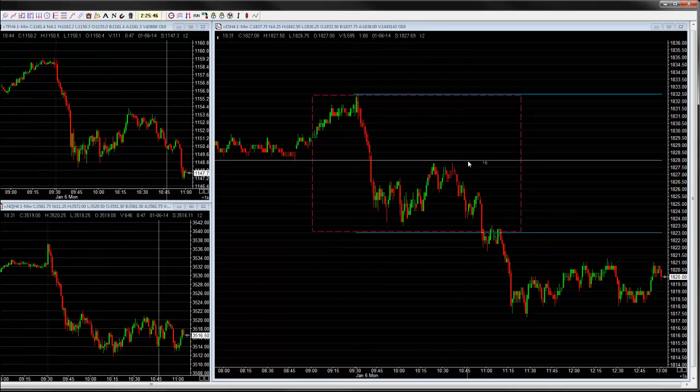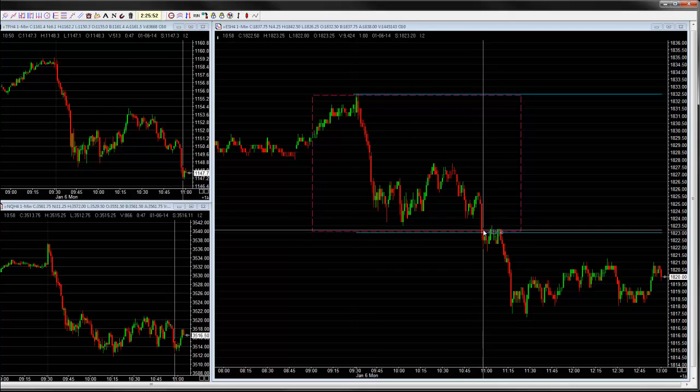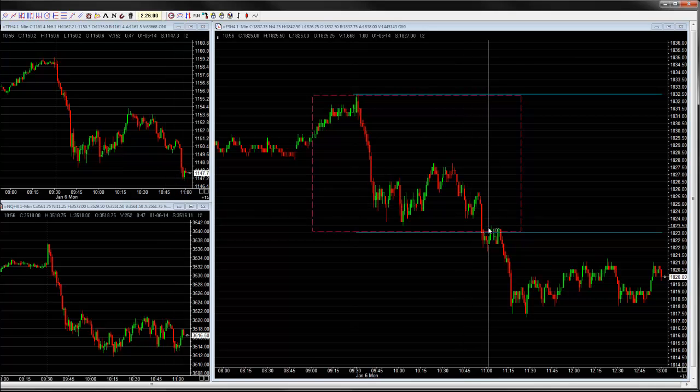We pull back from it, we come back at the bottom edge of this box, so we're looking across to other markets and seeing what they're doing at this particular time. You can see top left hand side, the Russell, it's breaking through as well, looking to push through. So we're coming to this edge here.